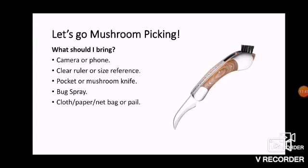I don't like to tell people what to bring when they're hiking because I'm not a survivalist. I make no claims of being one. But I've been in situations where I just simply can't bear to take 9 or 10 photos of a mushroom because I'm being eaten alive by mosquitoes.